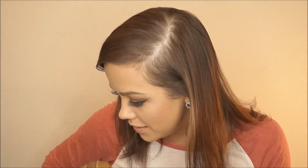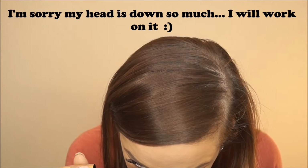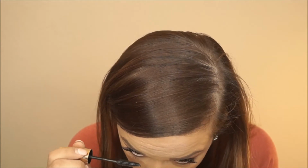And then last step, mascara on the lower lashes. If you want to do black eyeliner, you can, but my eyes are watering so bad right now, I can't, and I'm probably just going to take this off right when I get done. After I eat pizza, that is, of course.